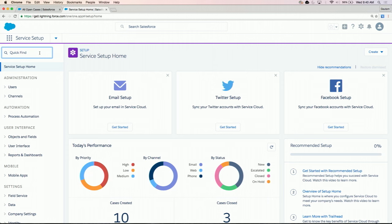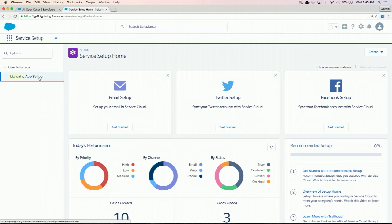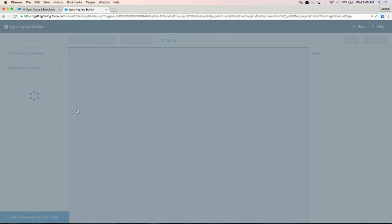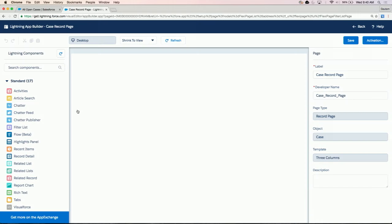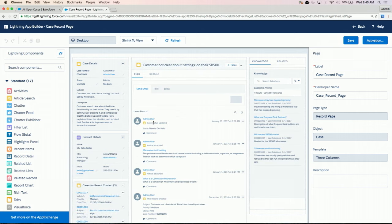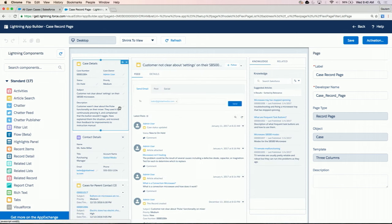I'm going to show you something that I personally have found very exciting, which is the Lightning App Builder. I walked you through the case setup. Well, let me show you how you lay this out in Lightning. And it's as simple as drag and drop. We walked through the case details on the left-hand side and the contact details below that. Well, this is how you set it up.